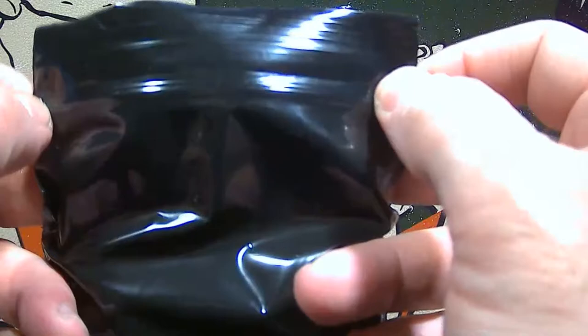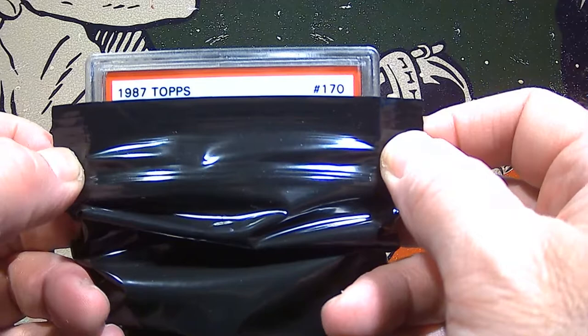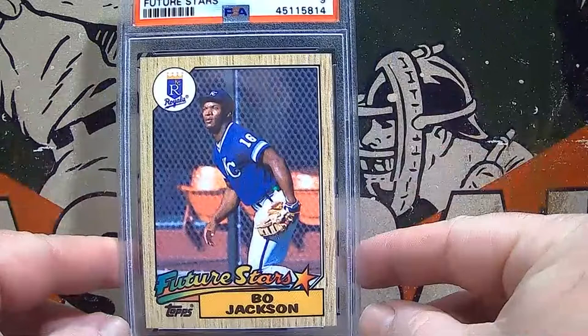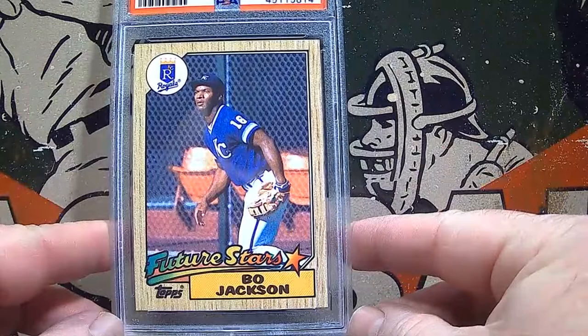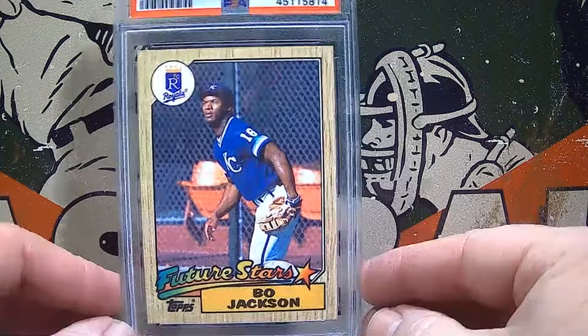Who is going to be in this one? It is a 1987 Topps number 170. Oh, how about that? A mint 1987 Topps Bo Jackson rookie card. There's a beauty for you right there. I think this has gone up in value over the past year. I put these in these packs like 8 months ago, and this is a beautiful card. 1987 Bo Jackson.